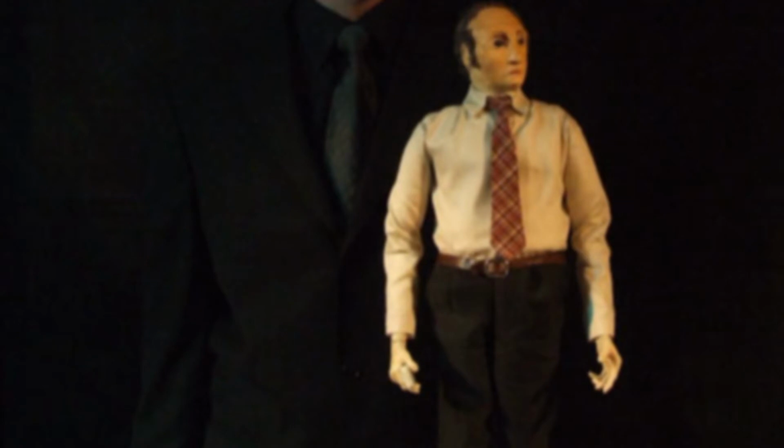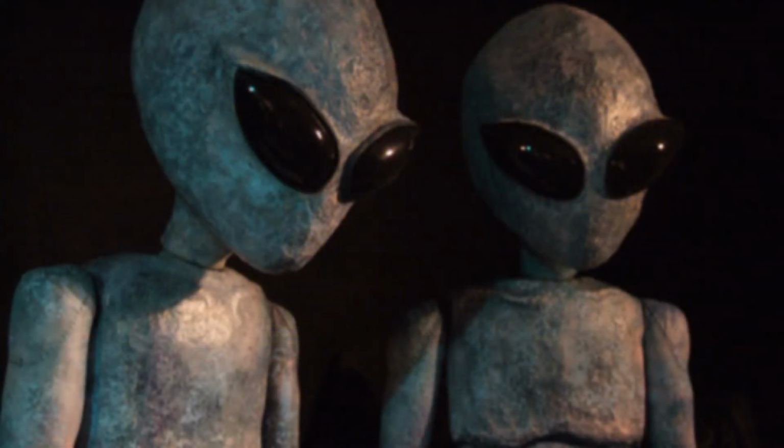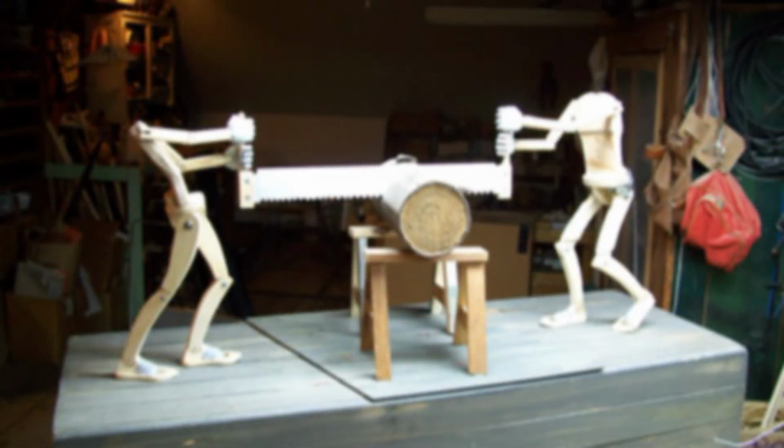So when I create my own shows, my own works of puppet art, I prefer to use what's known as tabletop puppetry style. So if you happen to be going to St. Bernard's and you go into the library, there's a book on puppetry. I hope it's still there. And you can actually see different examples of puppetry in it.